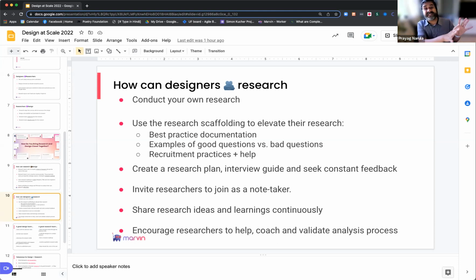One of the things I love, some of the designers actually ask the core researchers to come for the first 3 or 4 sessions as note takers. They might not come for all of my 10 or 12 sessions. Just come for 3 and take notes and give me feedback. It's a great way to build rapport, great way to get feedback.